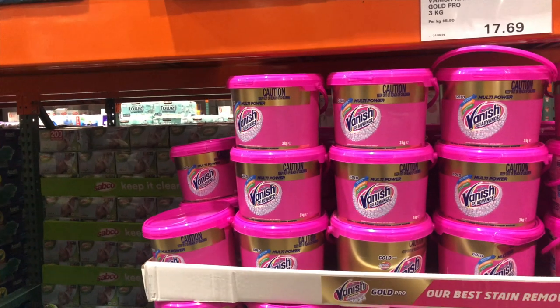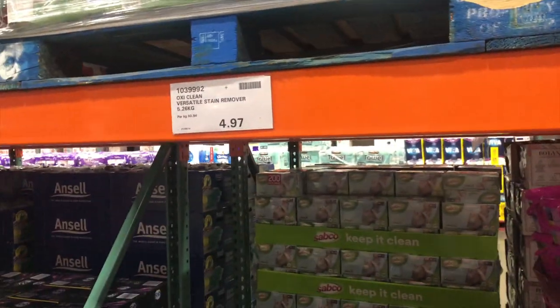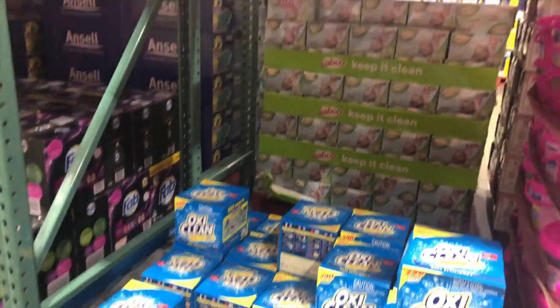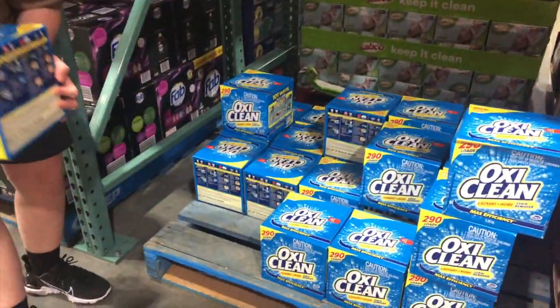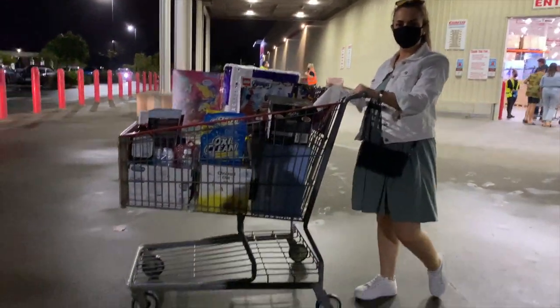Overall, I don't think you could do your regular shop at Costco unless you have a huge family and you have a massive pantry or a massive place to be able to store all of that bulk produce. Massive pantry, massive fridge, big chest freezer to be able to make the most of purchasing everything in bulk.